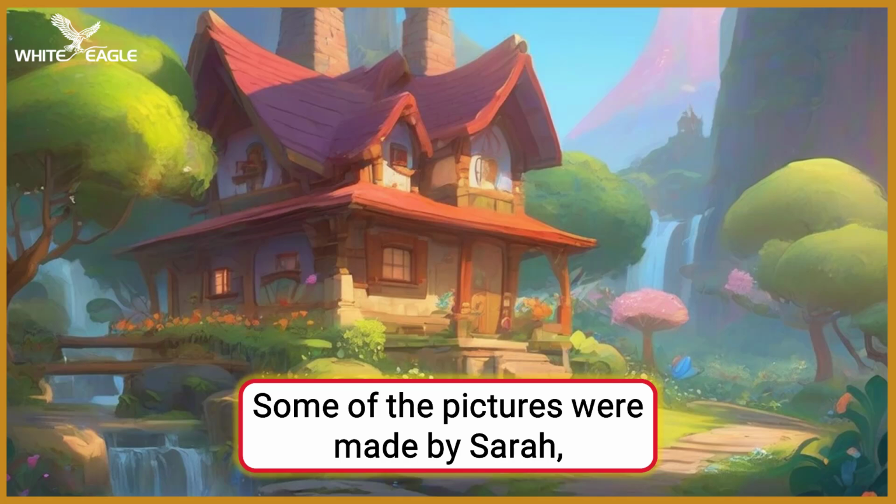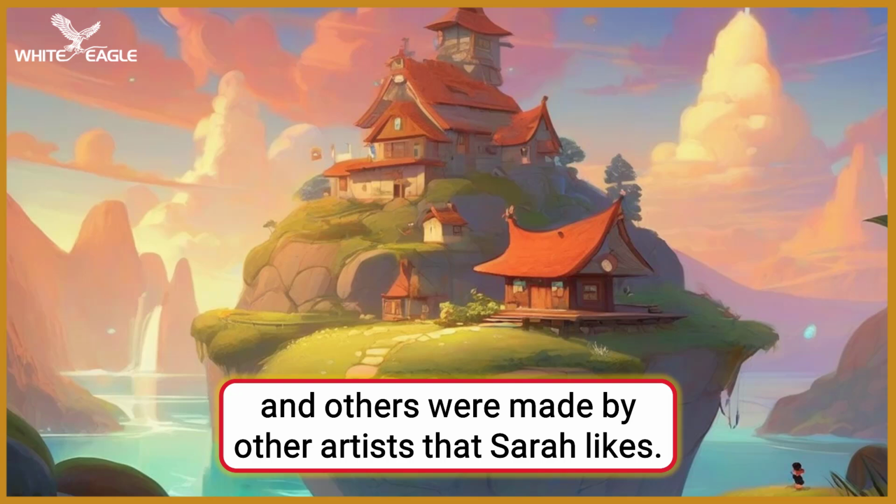Some of the pictures were made by Sarah. And others were made by other artists that Sarah likes.